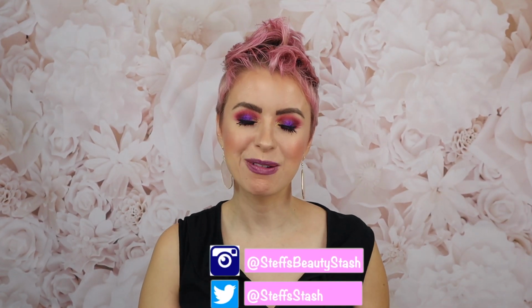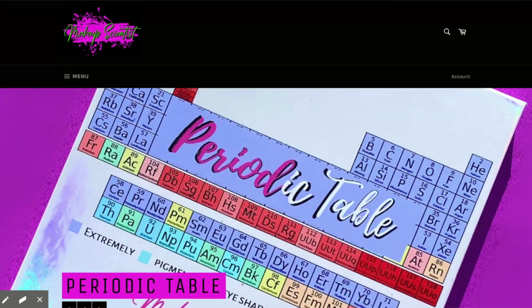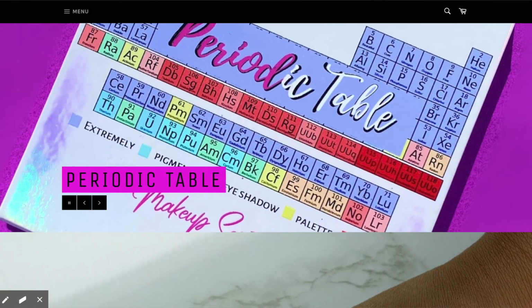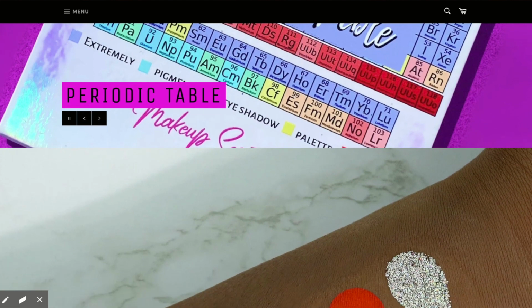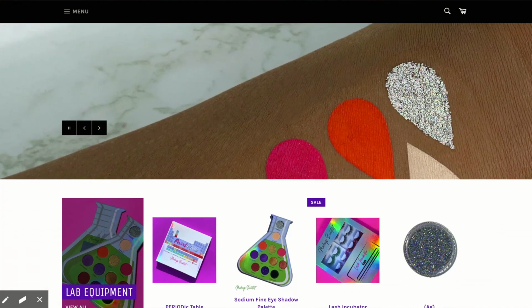Today we are trying and playing around with another new indie makeup brand that has landed here in Steff's beauty stash, and that is Makeup Scientist Cosmetics. Makeup Scientist is an indie makeup brand out of North Carolina. It is a Black-owned beauty brand, and I could not be more excited than to be trying them out today.